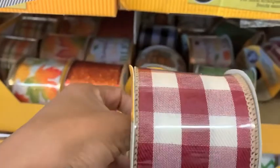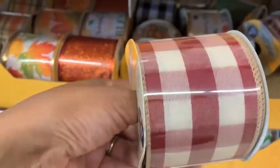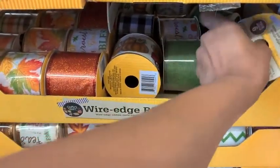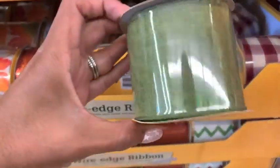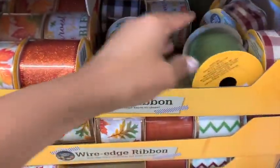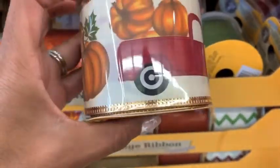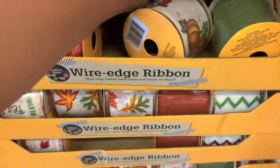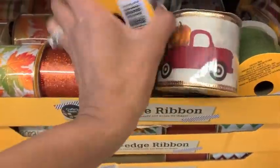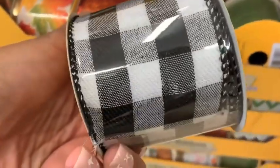I thought this little red and white plaid was so adorable with that tan on the end. I thought that would be so cute. And then I loved this green burlap ribbon. And then more red trucks. So if you are obsessed with red trucks, Dollar Tree is your store to go to. And then they have a traditional black and white buffalo check.